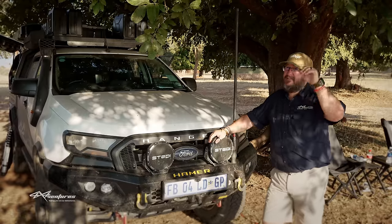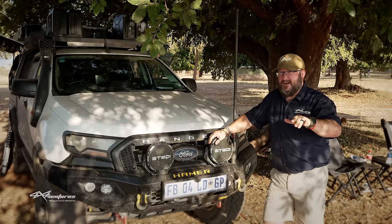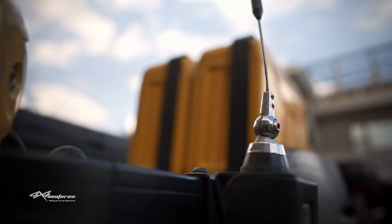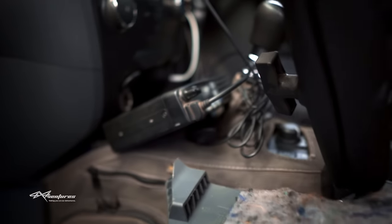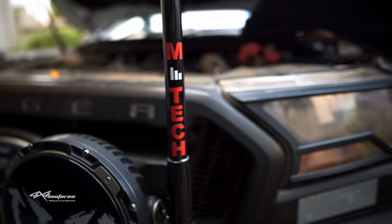So, to the front of the vehicle, and yes, I know, if you follow the show, then you'll realize there's been one massive, massive change. Well, actually two. The first change is I've moved over from a long whipped antenna for the VHF radio system to an MTech shorty aerial. I do believe you get an even shorter one, but I just liked it because I see them so often in Australia and I had such a curiosity for them.